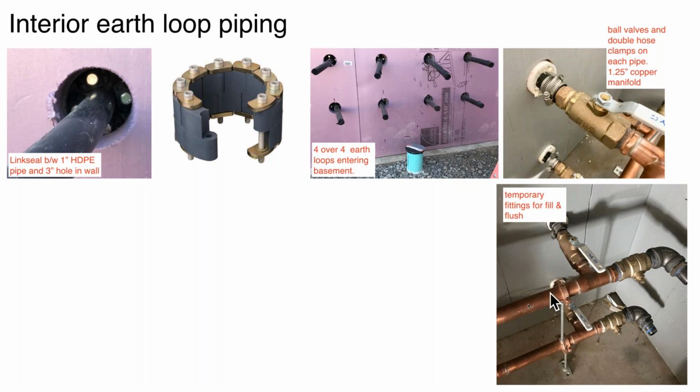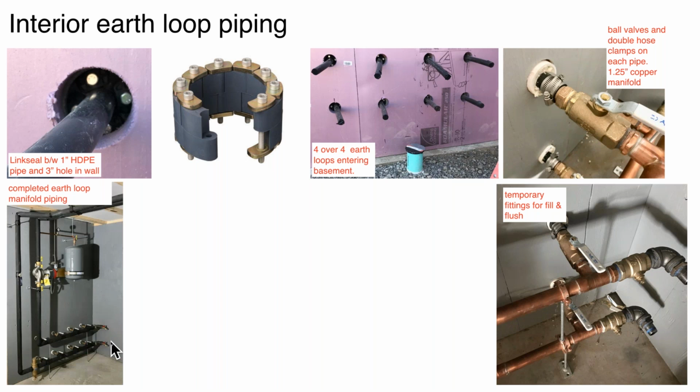This has all been insulated. It's got 1/2-inch elastomeric foam insulation on it now. Here it is finished. You can see everything's insulated. The ball valves are all open. Here's our air dirt separator. Stainless steel pump, Armstrong circulator here. This is a Compass circulator, I believe. Expansion tank. This is a service switch for the pump. We've got a pressure gauge on there so we can monitor that.